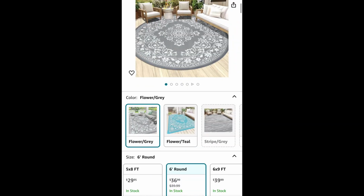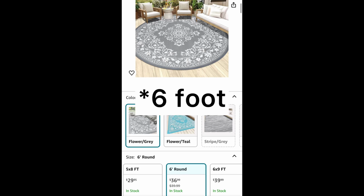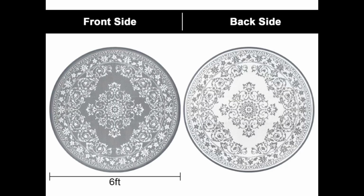Some other things that I purchased online were this rug from Amazon. It is a 6-inch round for $36.99, and it's reversible, and I actually like the back side better for Mama's porch. So we really needed 2, but we're on a budget, so yeah, I'm gonna do the unthinkable, and I'm gonna cut this rug in half to make 2 half circles to go with my seating arrangements.